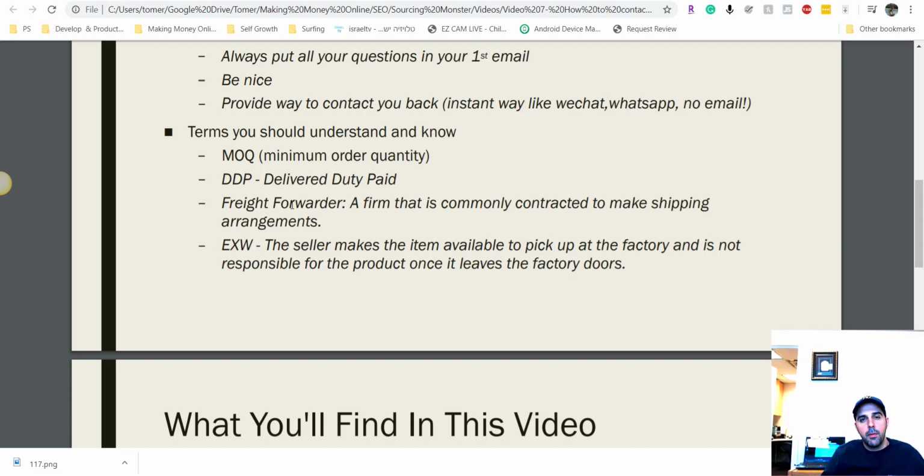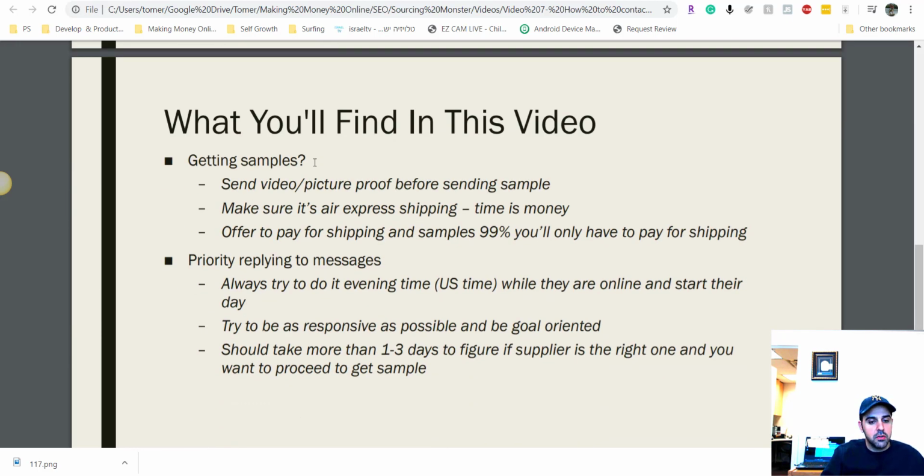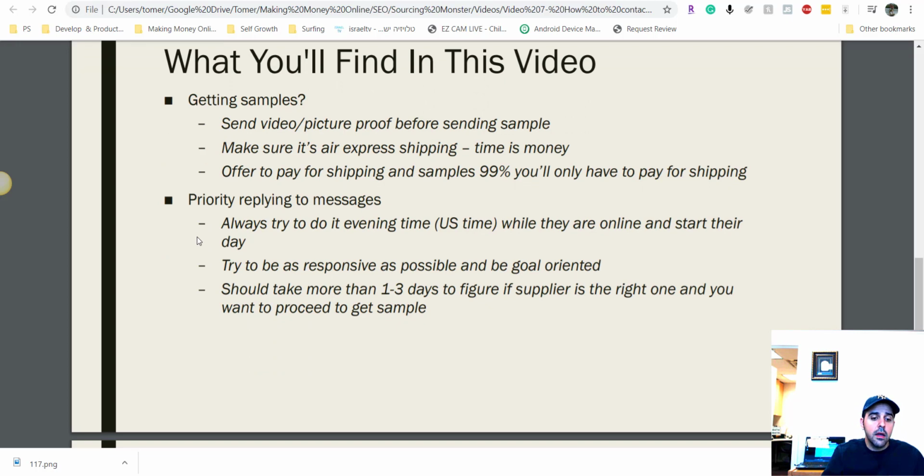So there are some very basic terms, like 5 to 10 terms, and I will cover them here so you can get the basics and understand when you actually start to talk with suppliers. We'll also cover the topic of samples. After you agreed about price, you want to get a sample and actually check the product. And the last thing, priority, replying to messages.